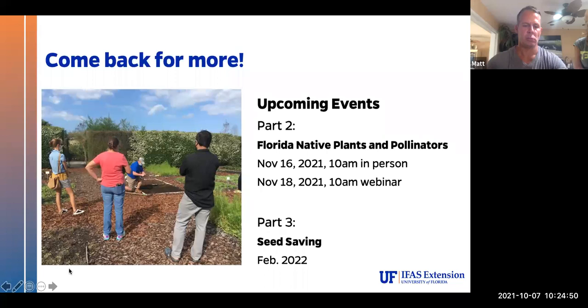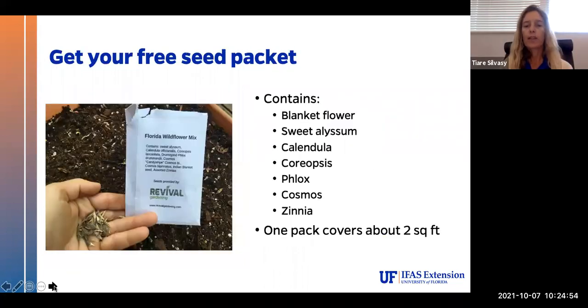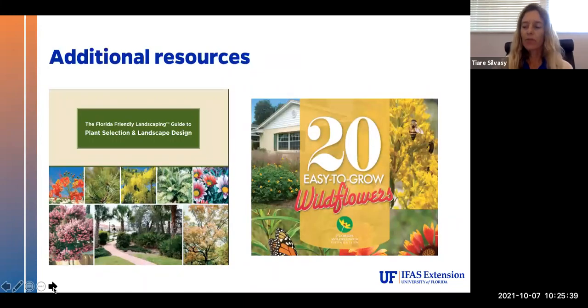Here we have Troy, who is doing a seed planting demonstration from our last field day. I'd like to thank Revival Gardening for providing us these free packs of seeds that I can send to you all for my program. This contains a custom mix suited for Central Florida, although it probably will do well throughout the whole state. It contains some natives, like the Coreopsis, and then some non-native species. One pack of these will cover about 2 square feet, like the size of my grow box that I showed. Go ahead and get them planted after we send them to you in the mail. You do need to complete this survey in order to receive the pack of seeds, so make sure you do that after the class today.